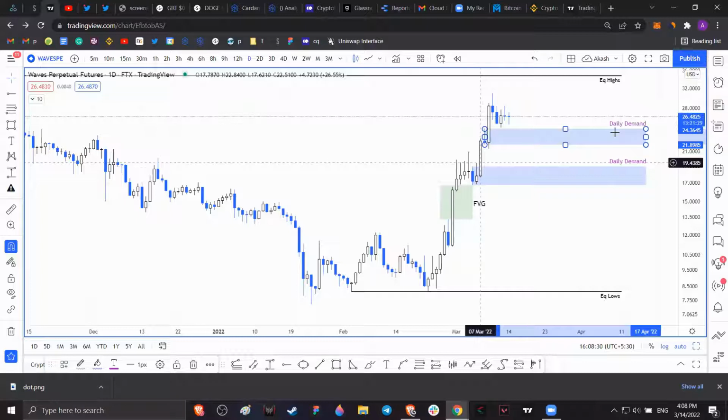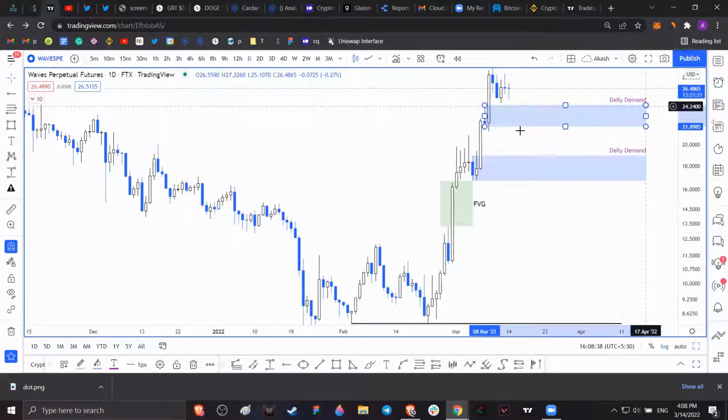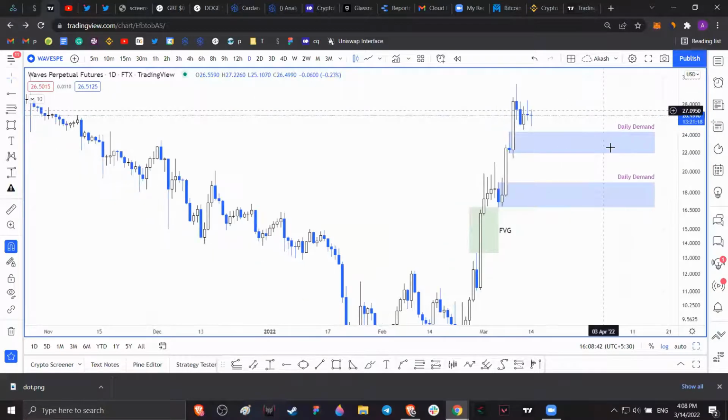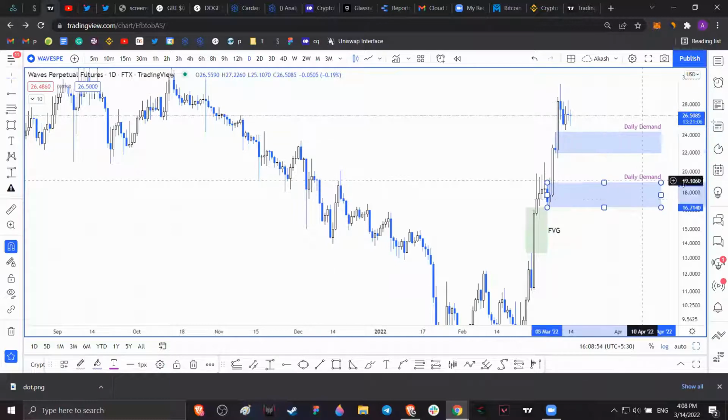For now, we have the immediate demand zone here extending from roughly $21 to $24, which is going to be major support. And if Waves fails to hold above this demand zone, that is, if we get a daily candlestick close below 21.89, it would invalidate this demand zone, in which case we have another demand zone here extending from roughly $16 to $18, roughly $19.